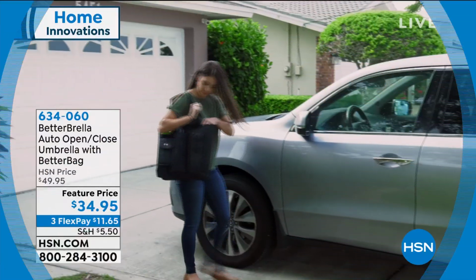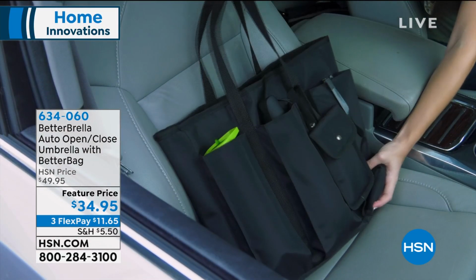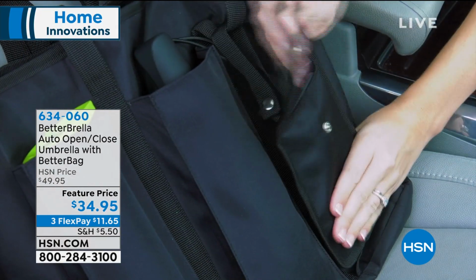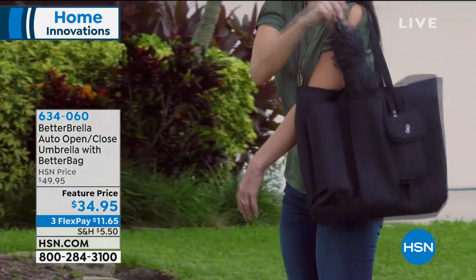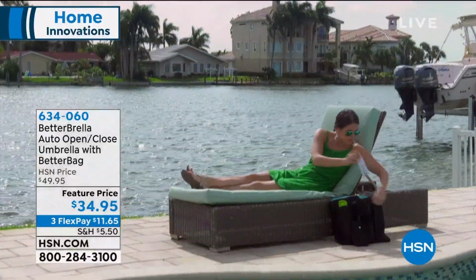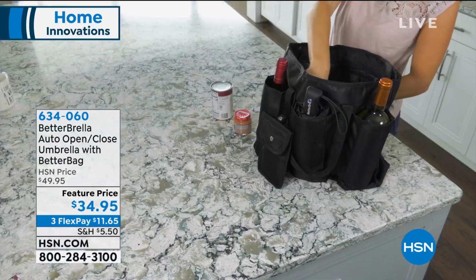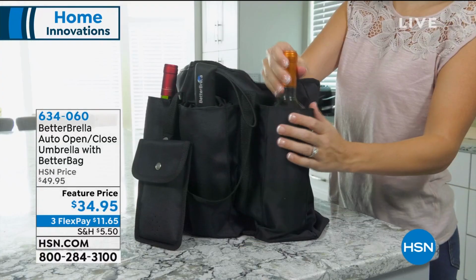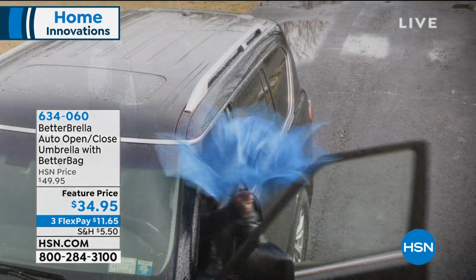So here is an umbrella that we launched, the Better Brella, here at HSN. What do we love about it? We love the reverse open close technology, which basically means for you that instead of getting into the car, then you try to close the umbrella, all the water dumps on you. The water is all held inside of the umbrella. Not only are you getting the Better Brella, you're also getting a storage sleeve that comes with it that has like a 5-inch strap. You get all of it today on a feature price from $49.95 to $34.95.